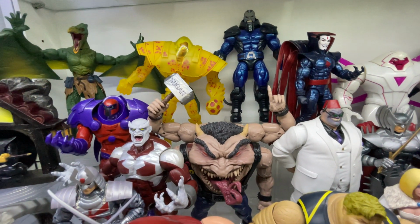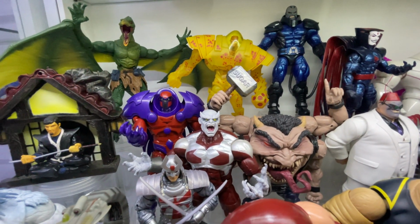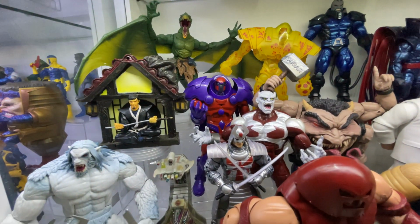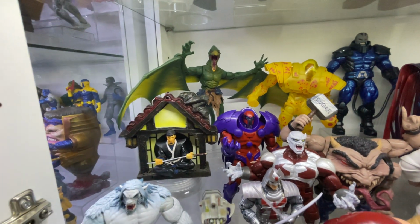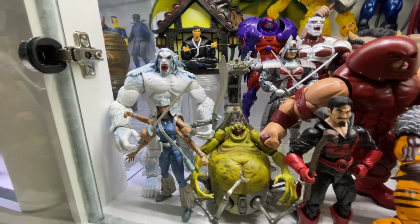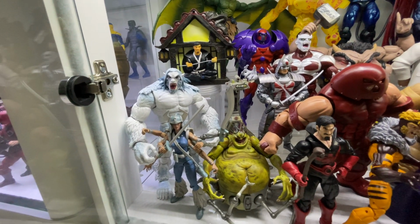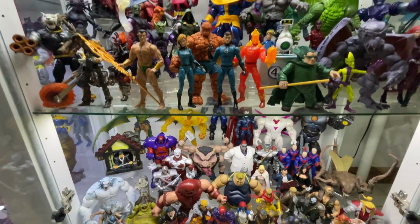Glad that they're crossing over to 616, so I can put him here. His Caliban, Onslaught, Silver Samurai, which is my personal favorite as well. Sauron, Ogun is from the Mojo crew, Mojo, Spiral, and Wendigo.